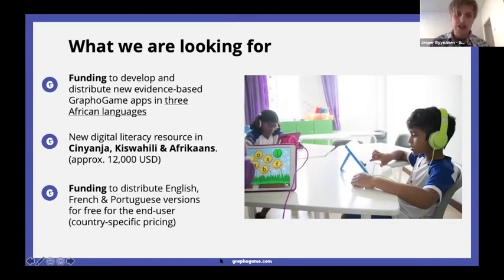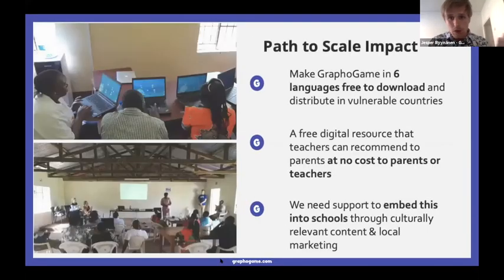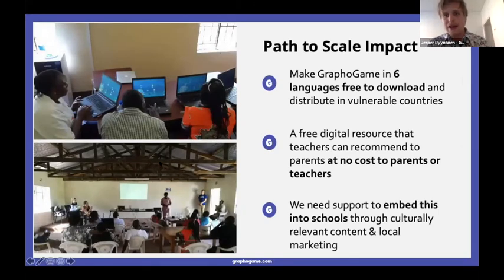However, we also need funding to distribute these 3 versions and market them aggressively and embed them in the local education systems and make them commonplace and localize them for their cultures. So what's the path to scale our impact, really? We want to make GraphoGame free to download in 6 different languages, covering about 700 million speakers, to distribute in the most vulnerable places in the world. We want to create a free digital resource that teachers can recommend to parents at no cost to parents or teachers. But we need support from foundations or governments so that we can do this for free to the end consumer.